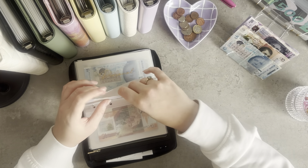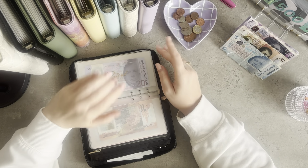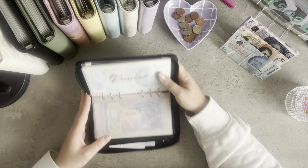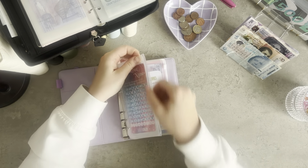Now I am hoping that I've got a little bit of petrol left in my car and I'm hoping I can ride it out until just Wednesday, and then I've got money put aside for holiday for topping up the car, so hopefully I can use that. Personal then, we are doing £30 for personal money, but we are finishing Knockout 90.